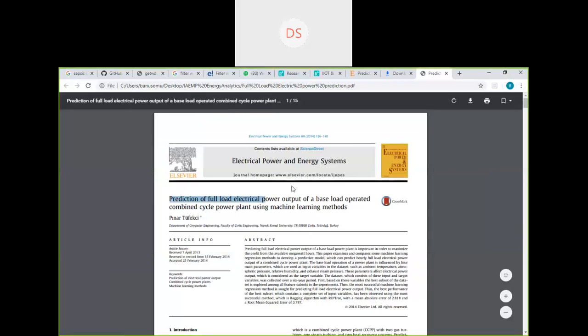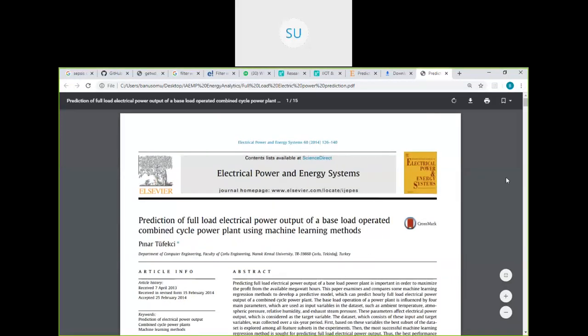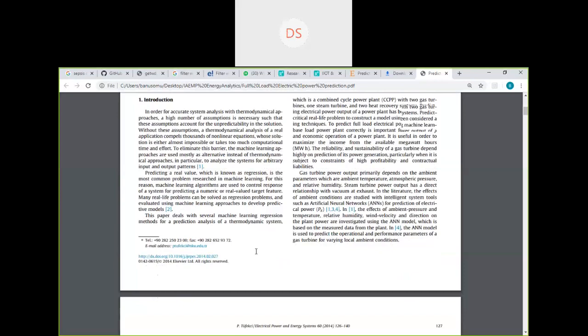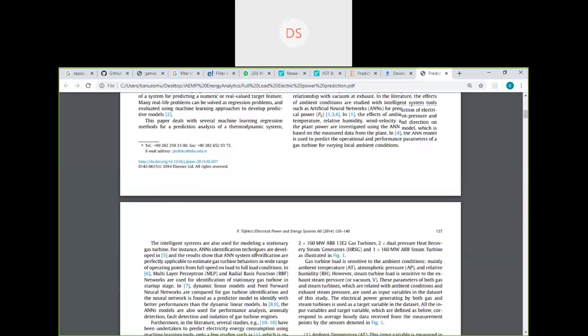Hope you are all able to see my screen. Great. You can see here, this is for the prediction of electrical power output of a base load operated combined cycle power plant using a machine learning model. This paper describes that particular data set, and this is the block diagram of what the plant is all about. Very important, many data sets will be synthetic, but this is a real data set.